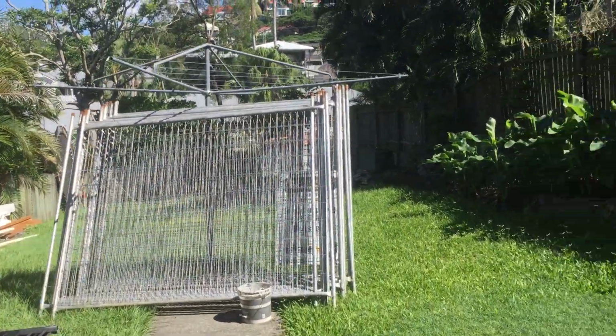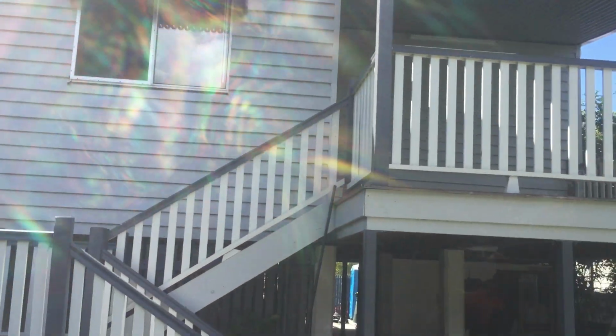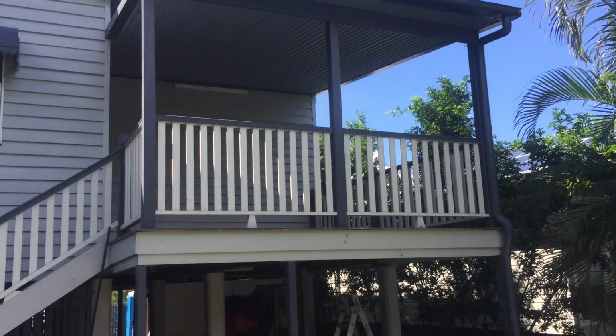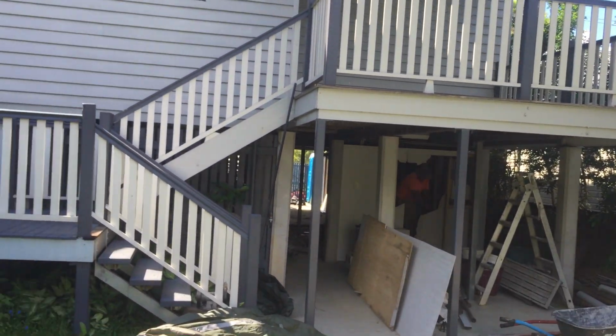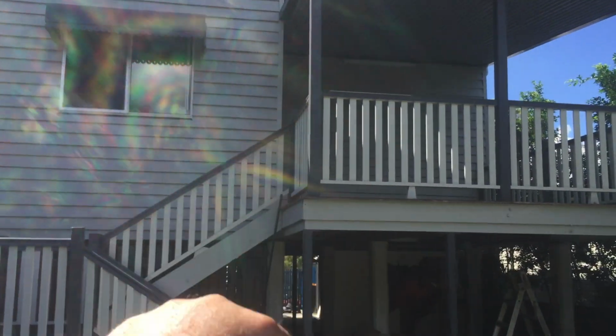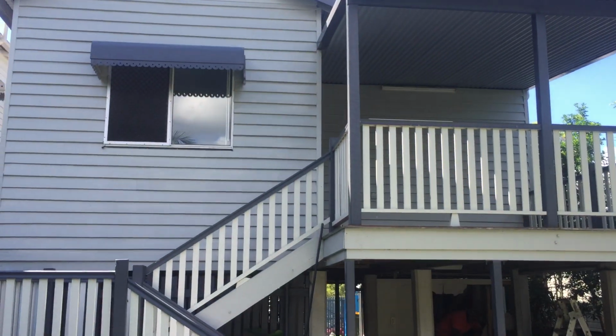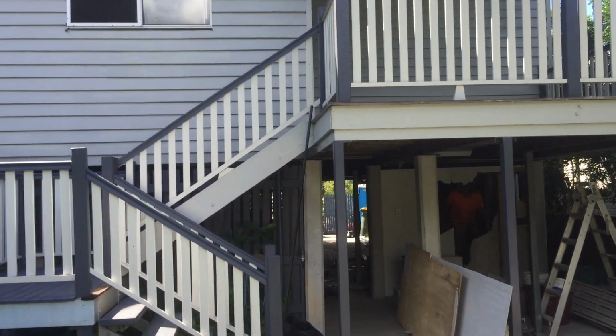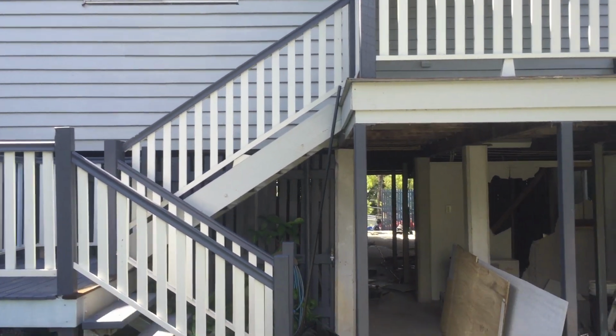All right, and all is dug out. Here's the back. Here we are, that deck's coming off, so that's going to come off today or tomorrow. I'll have all that down so it's out of the way. It'll just be the basic Queenslander, little Queenslander that'll be going up and slide forward, and then of course the extension will go on later.